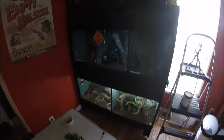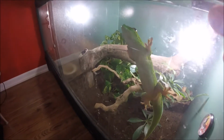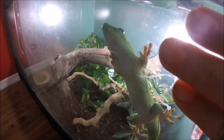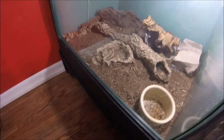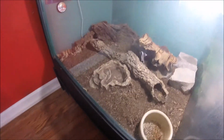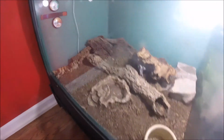So here's this unit. Down here we have the day gecko. Sorry about the glare. We'll try to get that out of the shot. But that there is my day gecko. Over here, this cage has recently been redone by my daughter. This is the legless lizard setup, and we're gonna do more to this, but I need to get more stuff, and he is hiding in the substrate, so we won't be able to see him just yet.